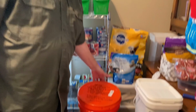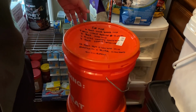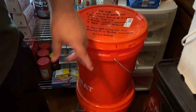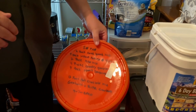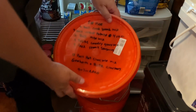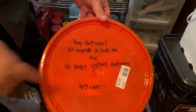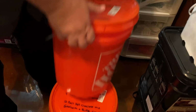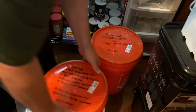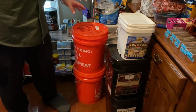is containerizing your own. If you take a look here, I've got two, and yes, I've got a whole bunch more. I just can't stack them all in this room. So we fill these 5-gallon pails up, and I've tried a couple of different methods. You can see that I write on the top of each container what is in the container. And I do the date. This one smudged a little, but I add the date, I add the contents so that I know what's in it and when I put it in there.